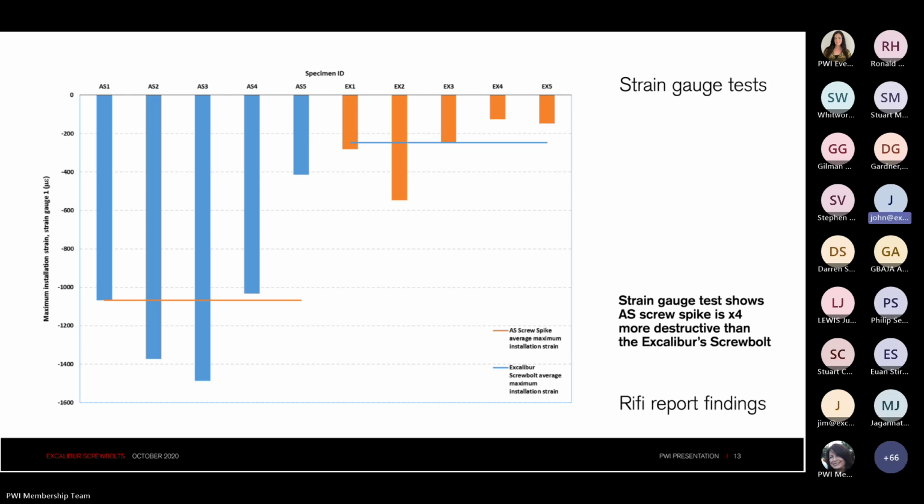So if you look at basically, the worst reading that Excalibur achieved was 547, and the worst reading that the AS made was 1487. So what we're looking at here is this bar here represents the average mean of 1068 for the traditional AS screw spike, and what we're looking at on this bar here, it's the average mean for the Excaliburs at 247. So what can we take from this graph that we're looking at?